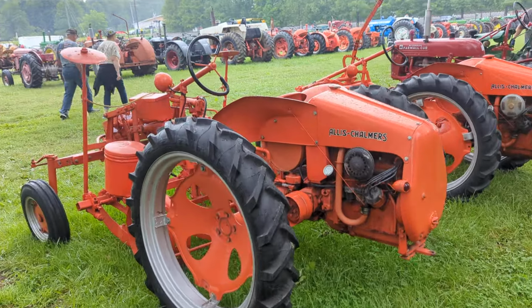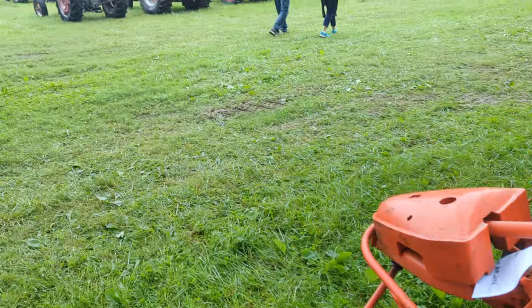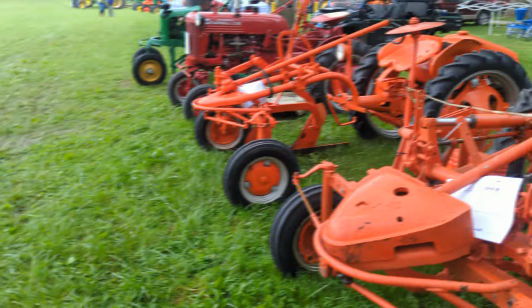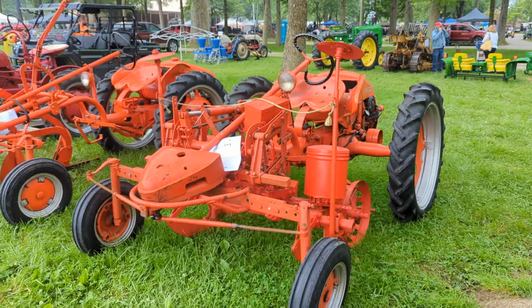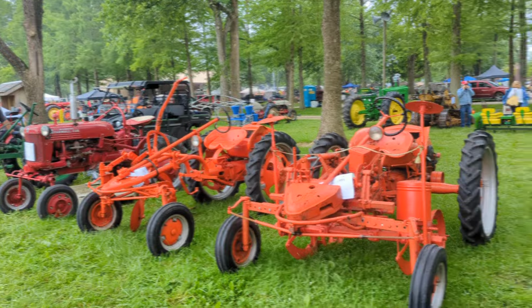I always thought these were really neat, these old ACs. Obviously, maybe not as useful as a full-size tractor, but pretty neat either way. Farmall Cub down there. Always loved me a Cub.